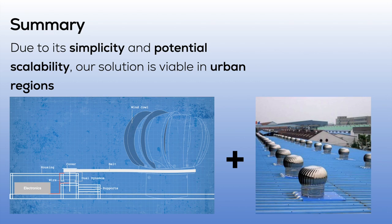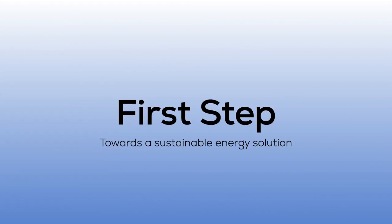In summary, our solution's simplicity and potential scalability makes it applicable in many areas, especially urban regions. While the team acknowledges the areas for improvement, we believe that we are taking the first step in the right direction towards developing an alternative sustainable energy source.